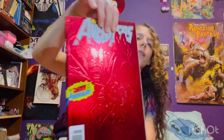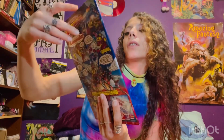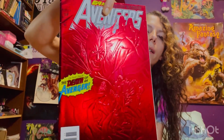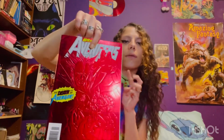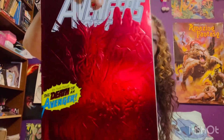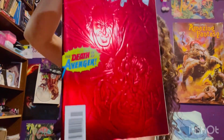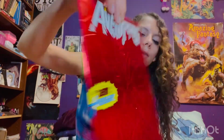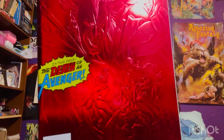This one is a series for the Avengers, and this is like a metallic color cover. There's a copper one, a silver one, and a gold one, and I have all three of those. And I just needed, of course, the red foil one to finish it, and I finally got that one. So that one looks good, and that's a Manifesto if I'm not mistaken. So it looks awesome.